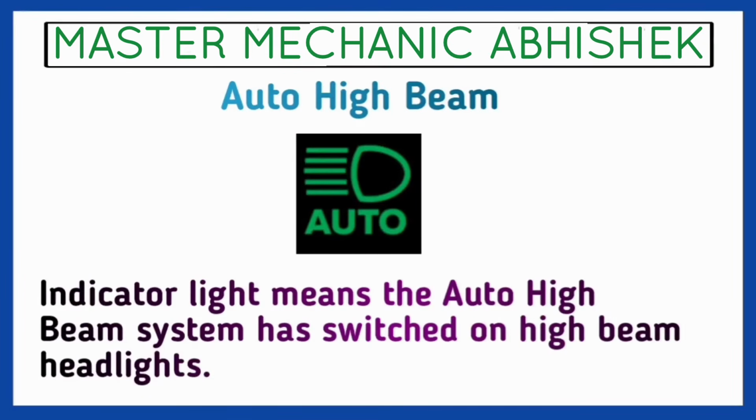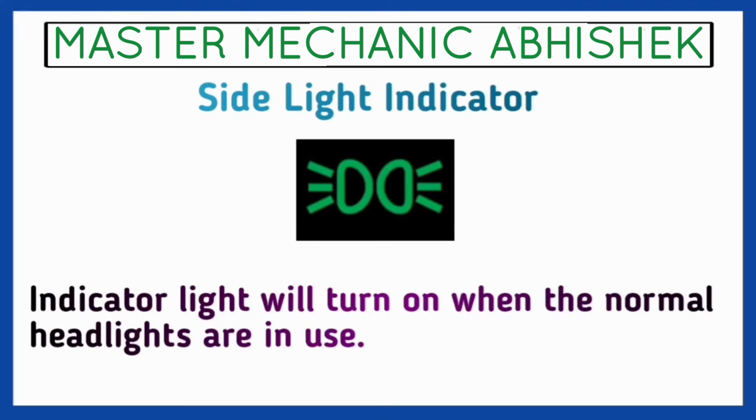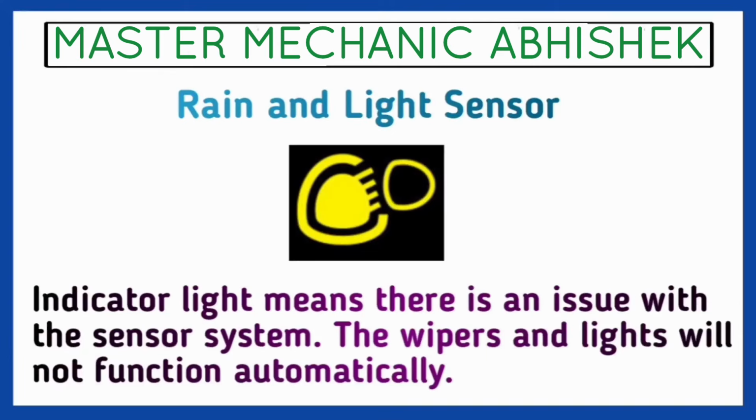Auto high beam. Indicator light means the auto high beam system has switched on high beam headlights. Adaptive light system. Indicator light will light up when adaptive headlights are turned on. Side light indicator. Indicator light will turn on when the normal headlights are in use. Rear fog lights switched on. Indicator light means rear fog lights are on. Rain and light sensor. Indicator light means there is an issue with the sensor system. The wipers and lights will not function automatically.